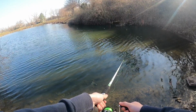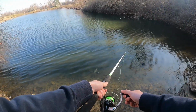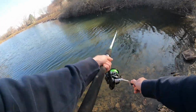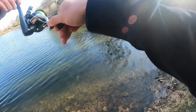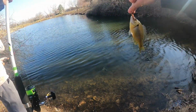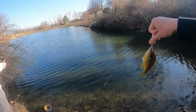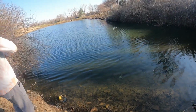You're getting bit too? I'm getting taken back. I'm not sure if he's still on there or not. He definitely is. Come on. Let's see if we can double up right here. This one's pretty strong, for as small as he is, anyway. There you go, fish number three of the day. I'm having a day out here. Look at that. Oh, you're getting bit too. Let's see if we can double up real quick. Are you on? Yes, you are.